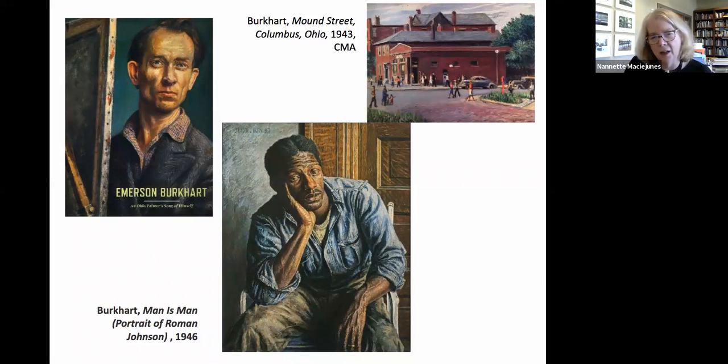Roman Johnson, one of his major mentors and teachers is Emerson Burkhardt, and he always credited Emerson with that. He tells a great story that he came home from work one day and his neighbor said, you need to go out there and talk to that man. There's a white man out there on Mount Vernon Avenue painting. Go out there and talk to him. And Roman, of course, this is his first encounter with Emerson Burkhardt. He used to tell that story again and again.